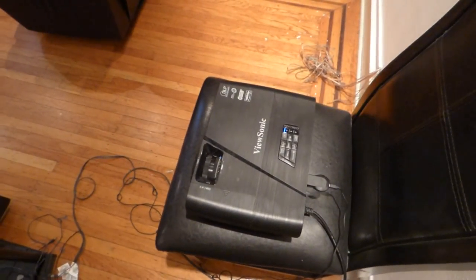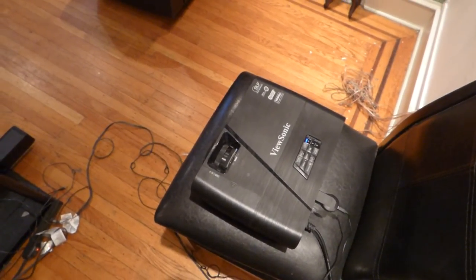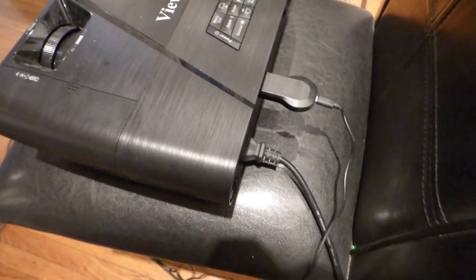My projector sits back around 13 feet from the screen. This is a ViewSonic long throw full 1080p projector. The only contraption I have in the back of this is a Chromecast, which is actually broadcasting my feed. I have my cell phone right here. Let me show you how much light I have in the environment. Yeah, excuse the squeaky floors.